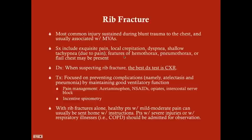They may also have features of hemothorax. Remember, you've got a fracture, and fracture pieces can be sharp, and that can cut an artery. You could also have signs of pneumothorax, again for similar reasons, because you have a sharp bony fragment that can damage the airways. Or you can have a flail chest, which is really just severe localized rib fractures. We'll talk about that next.